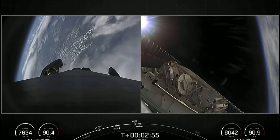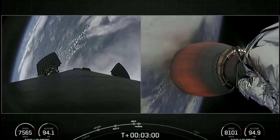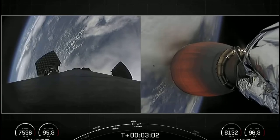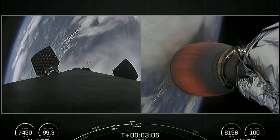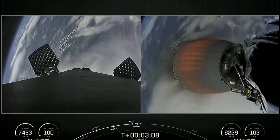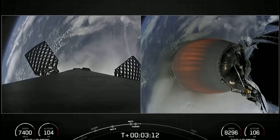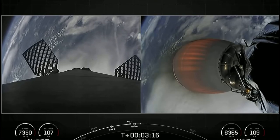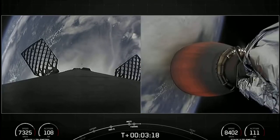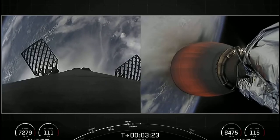And today's flight marks the third for these fairing halves and the 50th overall mission to use reflown fairings. We will be attempting to recover both those fairing halves again to use on a future mission. On the left-hand side of your screen is the first stage deploying its grid fins in preparation for entry. The right-hand side is the second stage carrying our Starlinks to orbit.